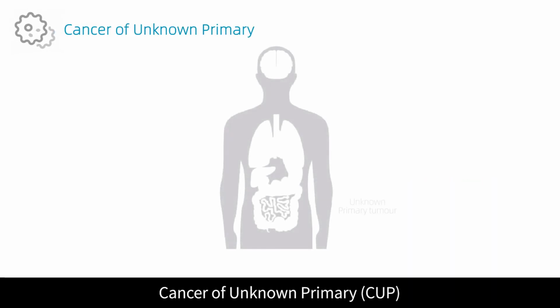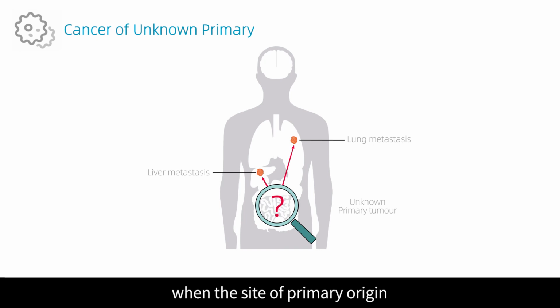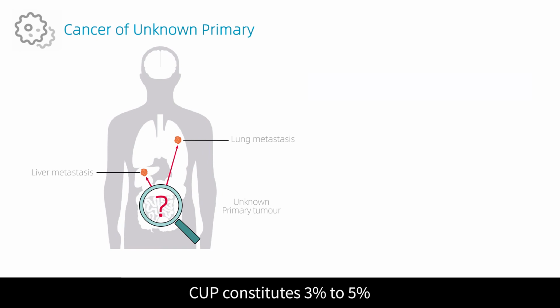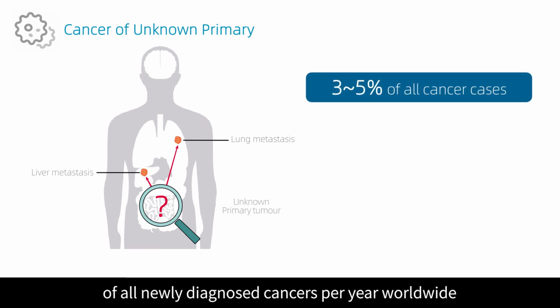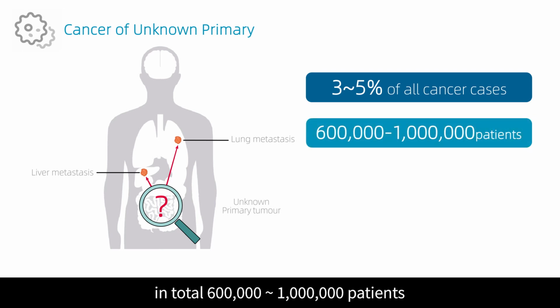Cancer of unknown primary (CUP) is a class of metastatic malignancy detected when the site of primary origin cannot be determined precisely after complete assessment. This includes patient history, physical examination, imaging, serum markers, and pathologic evaluation of tumor samples. CUP constitutes 3% to 5% of all newly diagnosed cancers per year worldwide. In total, 600,000 to 1 million patients.